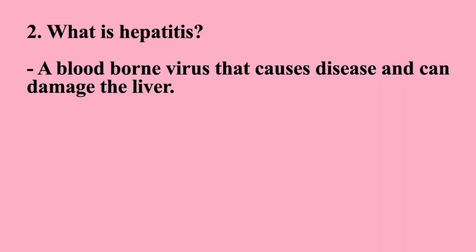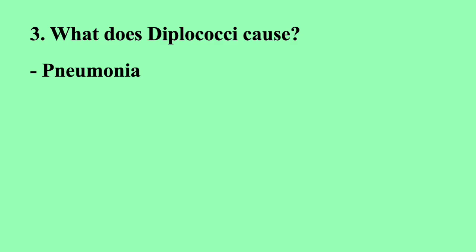Number 2, what is hepatitis? The answer is, it is a blood-borne virus that causes disease and can damage the liver. Number 3, what does diplococci cause? The answer is pneumonia.